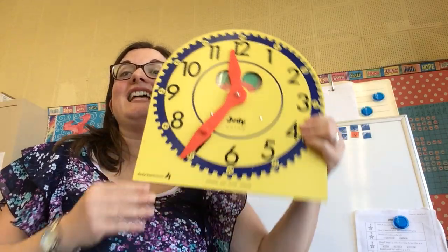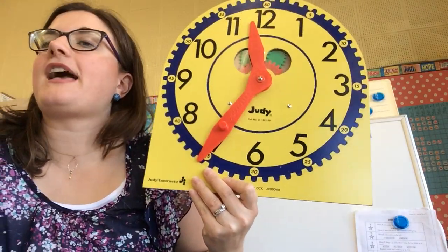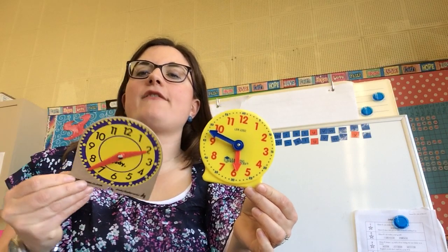Hello, grade twos. Today is Thursday, and we have finished talking about fractions, and we are now going to move to time. And in your package, I gave you 2 clocks, okay? And in your package, you have this clock, which is called a geared clock, and I also have this clock.